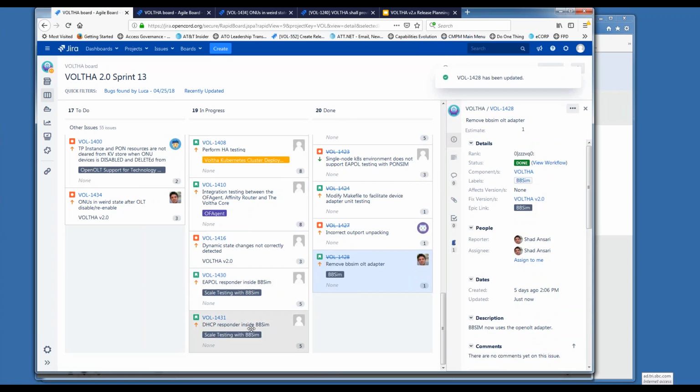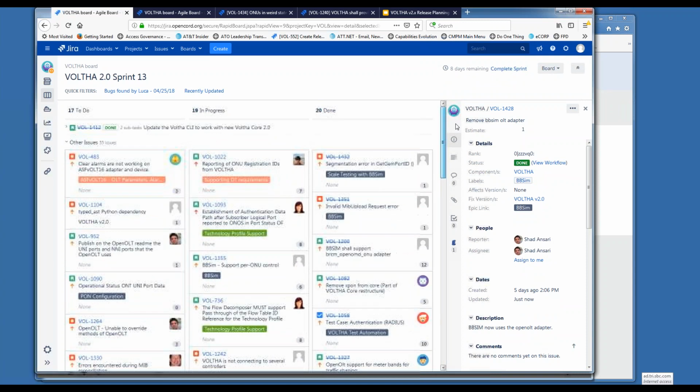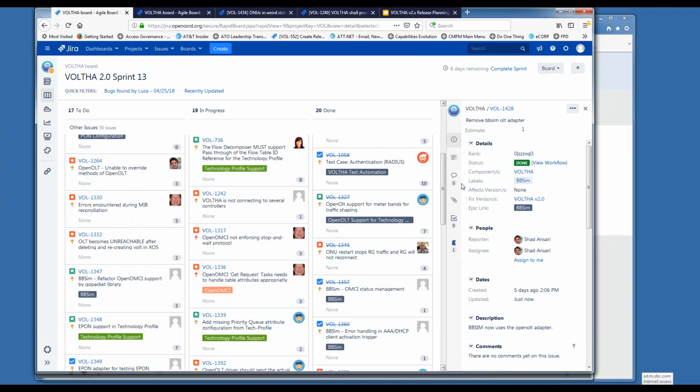And then 1430 and 31 we just spoke about earlier on the bridge. So I think that takes us through the in progress. We still have a number on the to-do category that, yes.